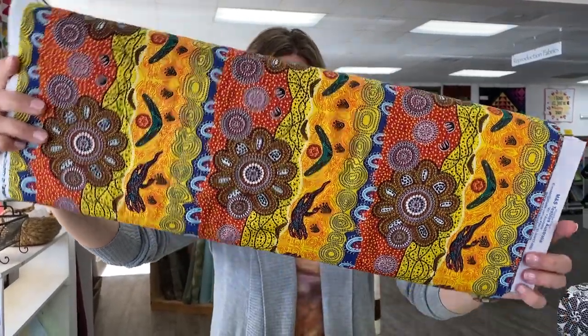So again, this is M&S Textiles Australia. If you're looking for these, if you just look up M&S or if you look up Aboriginal, these will pop up on our website.